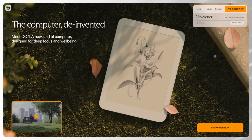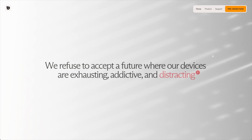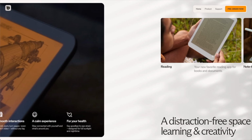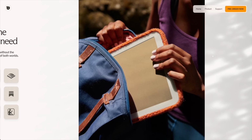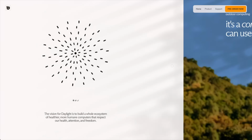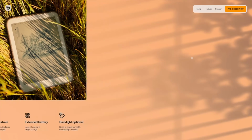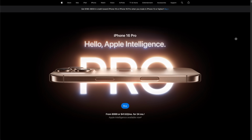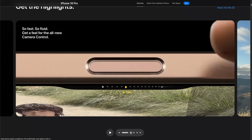The Daylight computer takes it a little bit too far at times with how overwhelming it can be, but it balances on the edge of useful and annoying. It really made me want to have this product, but it also did annoy me how a lot of the scroll direction changes while you're using the site. You sometimes scroll down and sometimes it scrolls to the side. This is confusing.